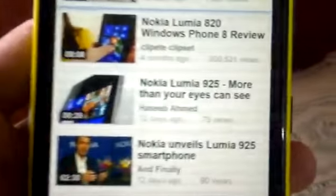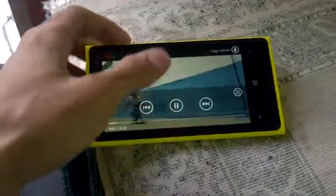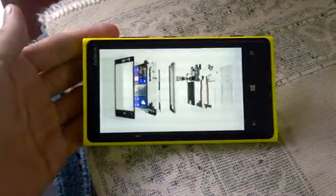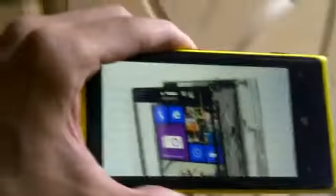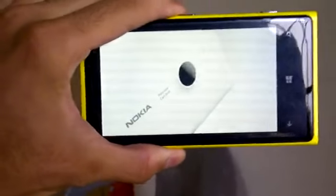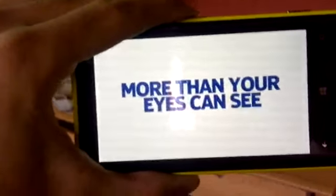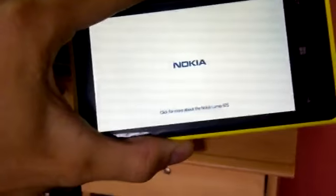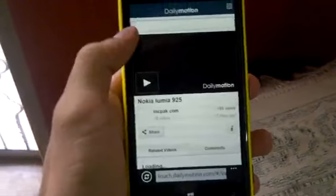This one is a Nokia Lumia 925 video. Okay. Loading. Now play. This one is a Nokia Lumia 925. No flag, no camera video. More video play. This one is a Nokia Lumia 925. More speed on that.